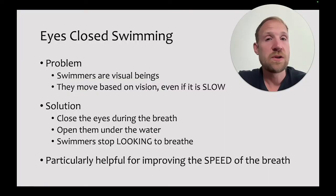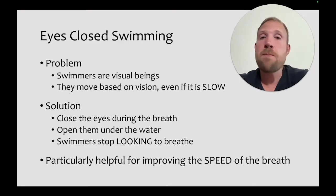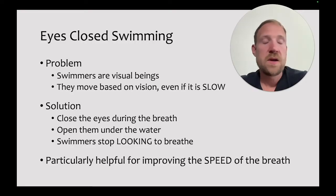Even if swimmers have good technical breaths, a lot of swimmers breathe too slow. And if they breathe slow, like we talked about earlier, the impact of the breath is going to be magnified. Since the breath's impact is usually negative, that is not a good thing. One of the reasons that the breath is slow is that swimmers are visual beings. Humans tend to move based on vision, even if it's not the most effective way, even if it's slow.